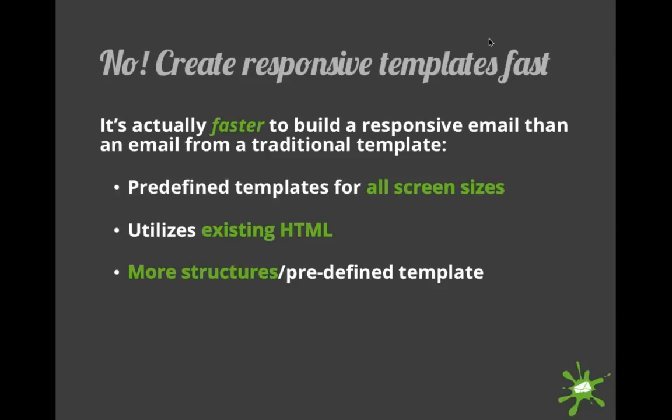Marketing Land did some research on this, and they laid out that responsive emails are based off of one predefined template for all screen sizes. So because of this, you can avoid creating a unique version for each device. On top of that, responsive emails with saved content area layouts utilize existing HTML, which allows for only editing a few lines of script. This streamlines your QA process because it eliminates certain HTML specific code that would typically have to be reviewed if using a traditional template.